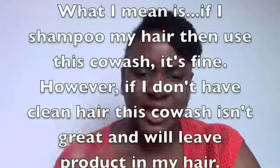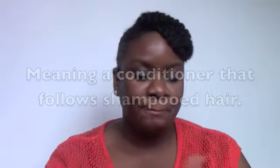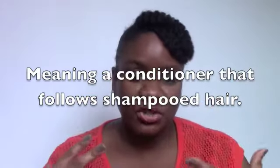And maybe that's because I use heavier products during the week, just as leave-ins and other things, and maybe it couldn't really combat that because my hair just felt like it needed more than just me using this. So anyway, using it just as a conditioner, it was fine, but it was no better.